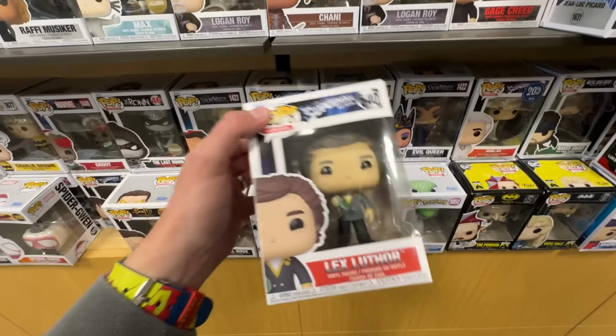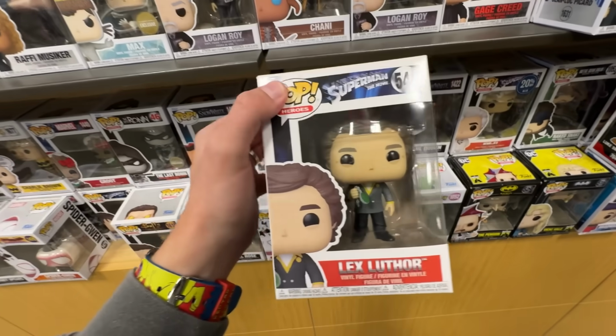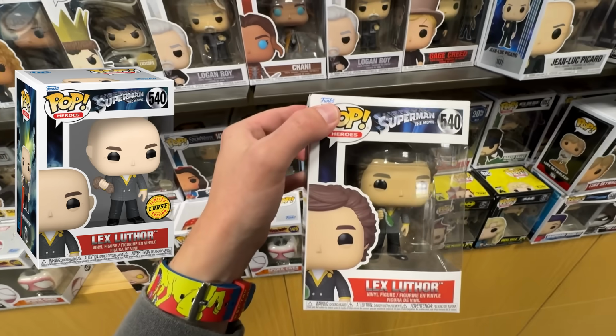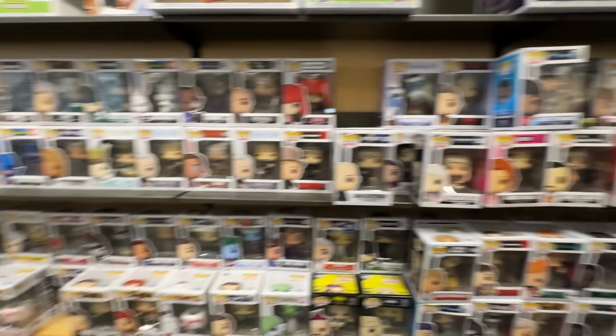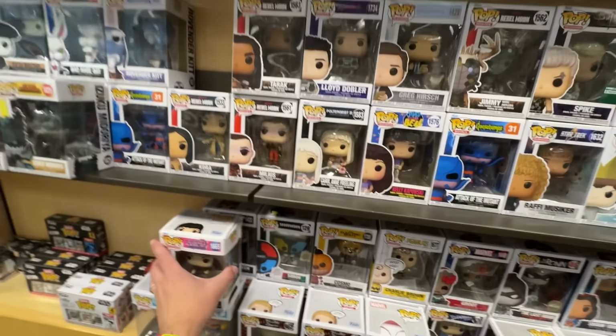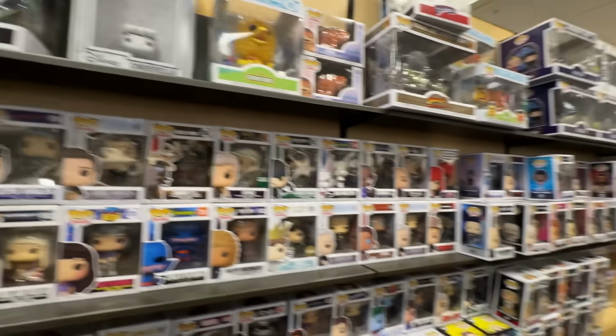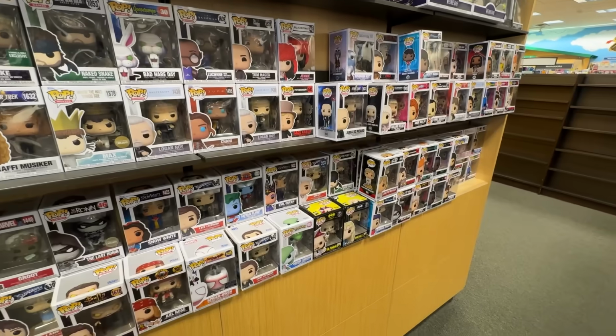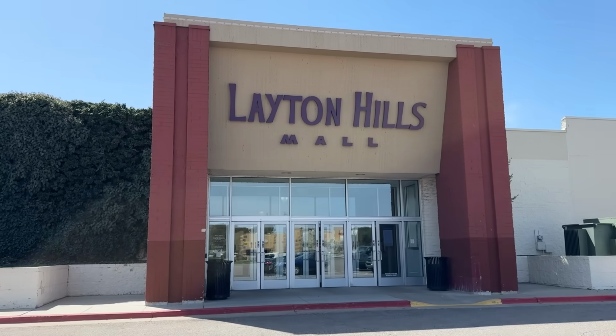I think some of these Superman the movie pops are new, and I believe that this Lex Luthor has a chase, if I'm not mistaken. So maybe we'll do a little bit of digging and see if they have one. But I'm trying to see if there's anything else. I don't believe there really is. So I think that does it for our trip to Barnes & Noble. A couple new things, just nothing that I'm after.